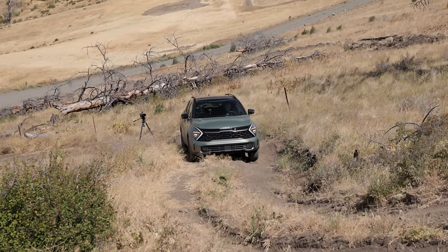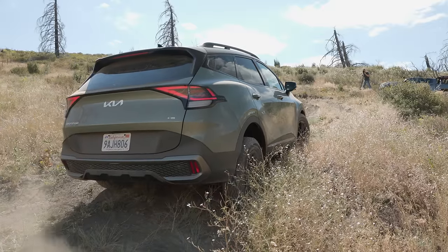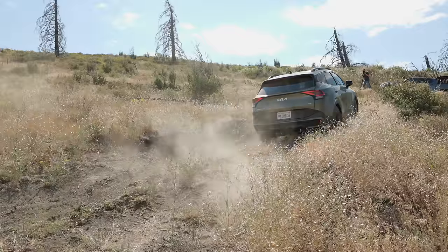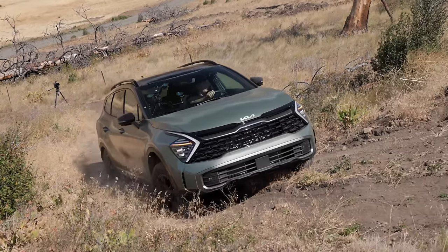Okay, so we're on the incline. I know I need to use momentum, but I can't use so much that I damage the underside. I know I keep repeating that, but that is just a fact, because some people just don't watch the whole episode all the way through. Ooh, ground a little bit there. Now I'm going to try to keep a wheel on this rise. See if I can get up here.